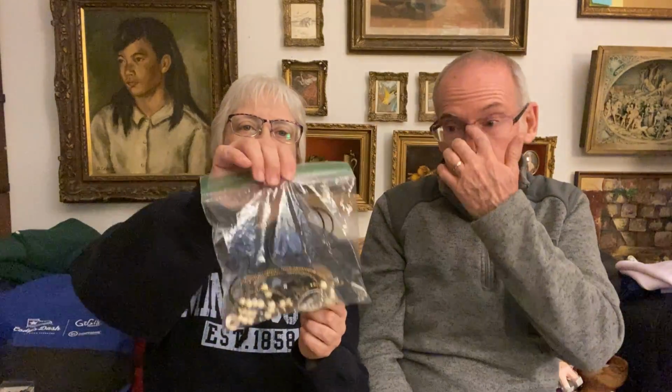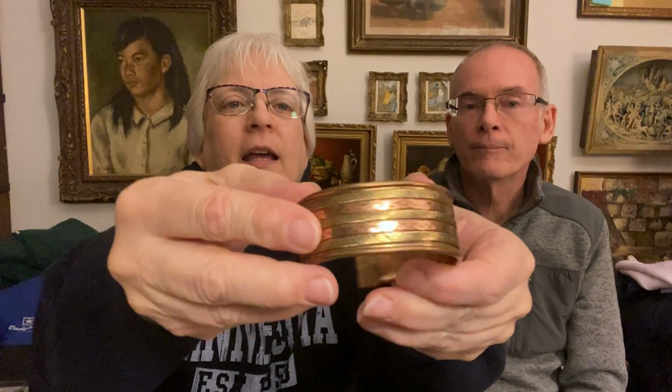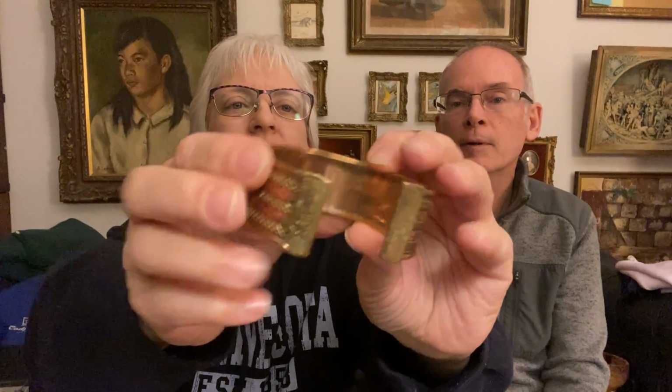So we did find another bag of jewelry. It's just a lot of little costume jewelry, but I just thought this was so cool because it's a copper bracelet and it's really got some neat designs on it. It's all copper inside, and it can adjust for your wrist. But anyway, I think that was the coolest thing out of the lot bag. It's been a long time since we found jewelry at the bins, other than one or two pieces loose. They've just not been putting it out. They've not been putting out a lot of great stuff lately.